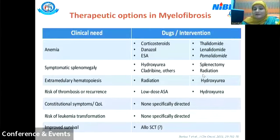As far as splenic irradiation is concerned, it may transiently reduce the spleen size and improve the quality of life of the patient. But again, its effect does not last long, and the spleen again begins to increase in size after a few months. Radiation is also associated with severe cytopenias. Hence, I would say that apart from stem cell transplant, no other treatment can offer a complete cure in myelofibrosis, and most of the treatments are symptomatic.